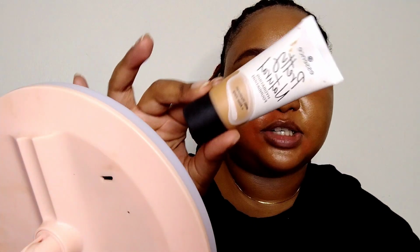Unfortunately, I couldn't find a proper shade for me when it comes to Essence. The only one I could really find a shade, almost a shade, is this hydrating foundation. It's not that new to this channel. I used it in a short and I think I was okay with it. I think I was a little happy with it. I think it was a tad bit light, like it didn't match too much. It didn't match my neck. That's the only reason why I don't use this as much, because it doesn't match my neck. But this is the only foundation I got.